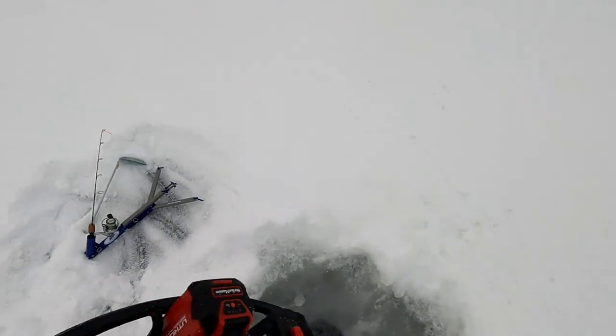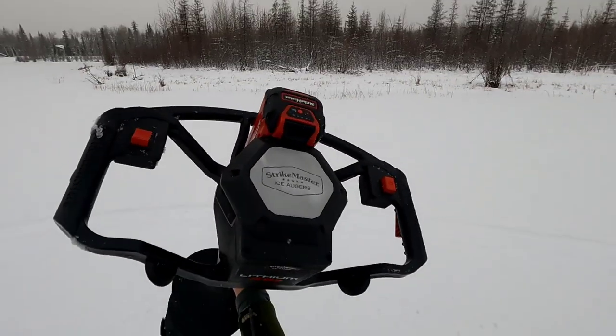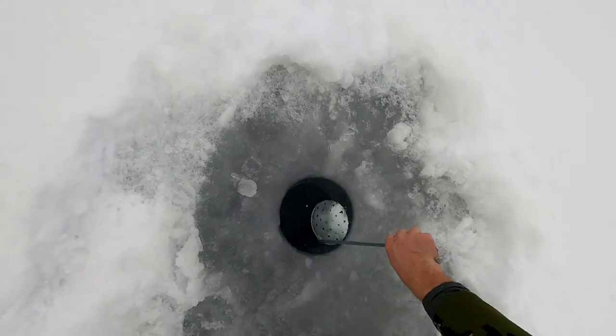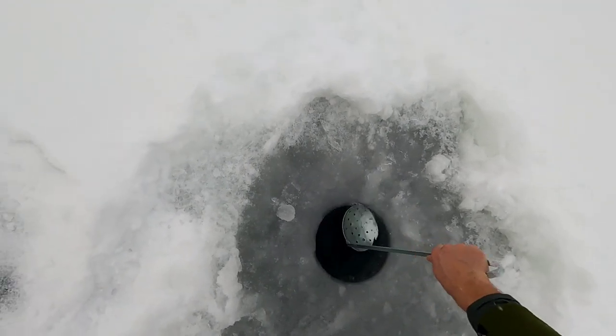Pop it in reverse, throw the slush down, say goodbye to the slush. Love this thing. Strike Master, baby. Thank you, Caitlin. She surprised me with it last year. I don't know if I could ever go back to a gas auger. Never had the battery die on me either, even at Lake Louise, busting through like 3 foot ice nonstop.